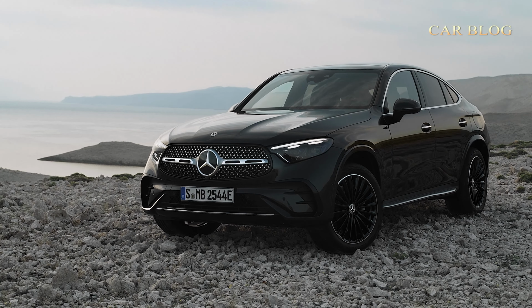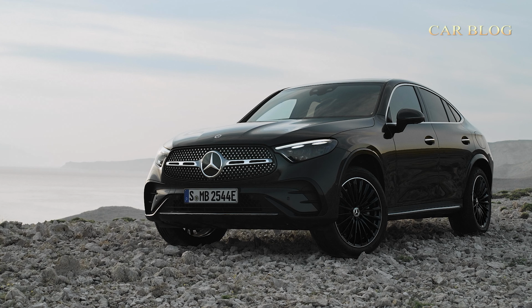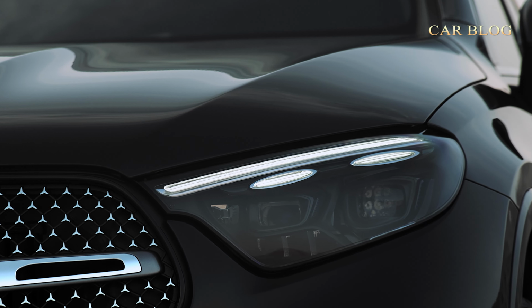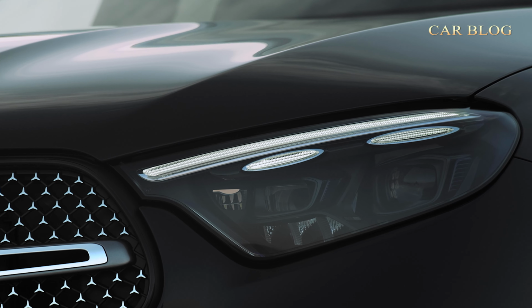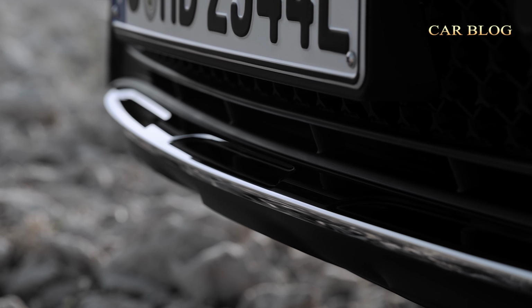In the new GLC Coupe, Mercedes-Benz uses an electromechanical brake booster. It automatically controls the flexible transition between hydraulic braking and recuperation, depending on the driving situation, to ensure optimal energy recovery and braking performance at all times. As a result, the maximum recuperation power of up to 100 kilowatts is achieved more frequently.